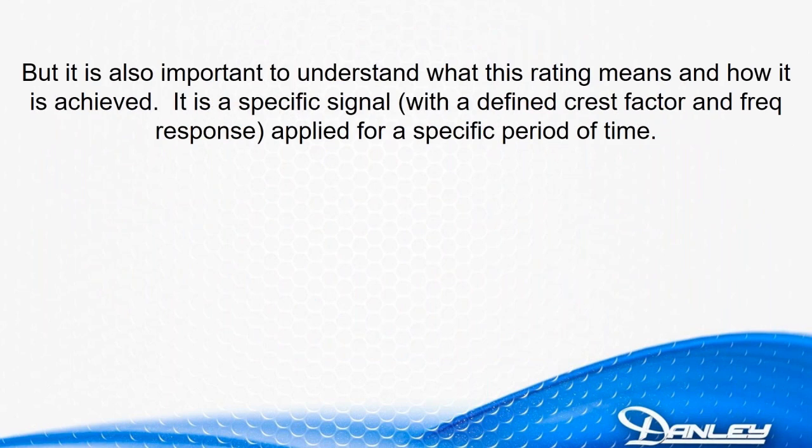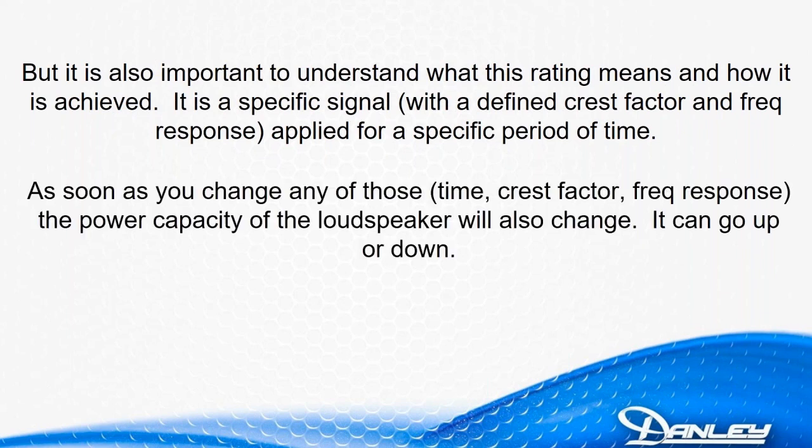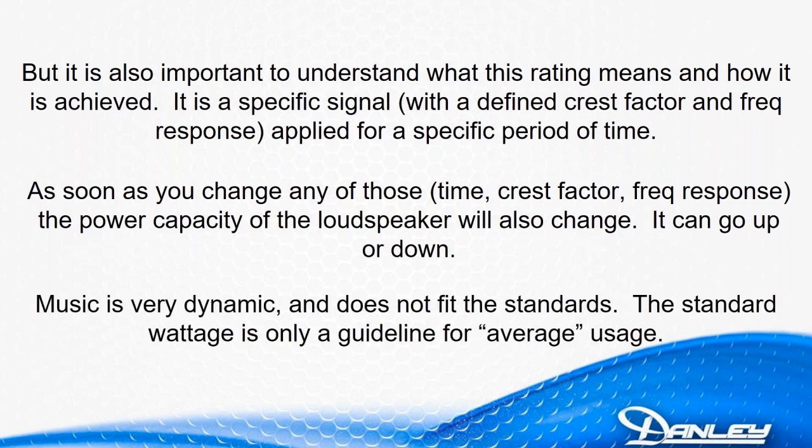It's also important to understand what this rating means and how it's achieved. It is a very specific signal with a defined crest factor and frequency response applied for a specific period of time. It's not indefinite. As soon as you change anything, time, crest factor, or the frequency response, the power capacity is also going to change. It can go up or down depending on what you end up changing. Music's very dynamic and doesn't always fit into these standards.